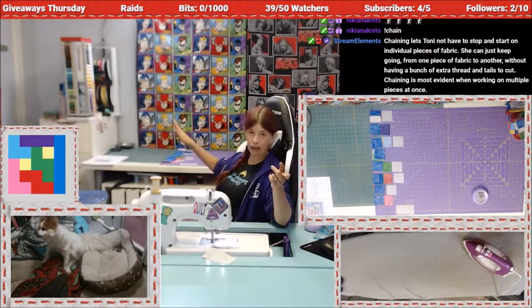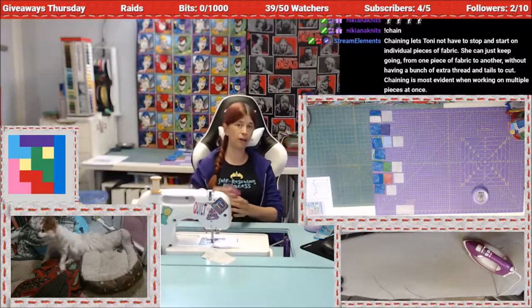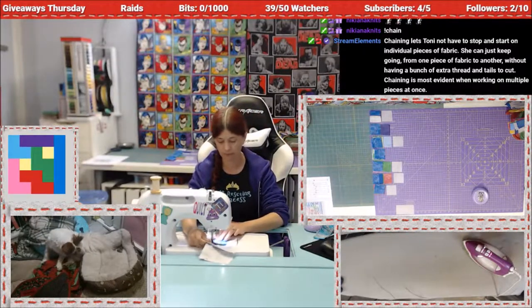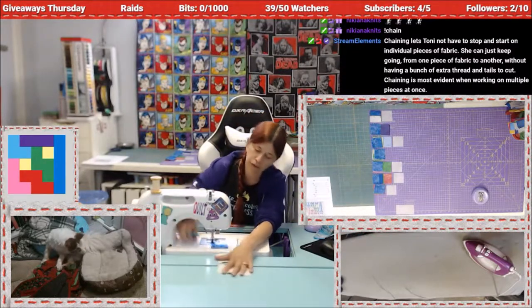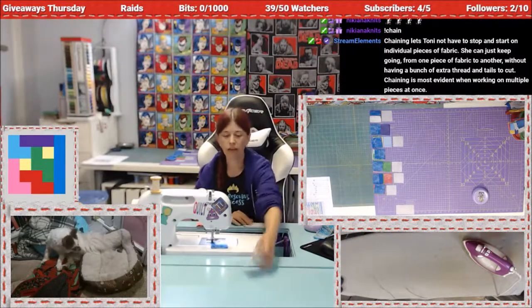So now I'm going to reach back, grab row number 8 and bring it forward. I'm going to sew a single piece, free pieces from the 9th row, and I'm going to move it forward and take those pieces out.